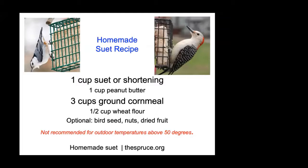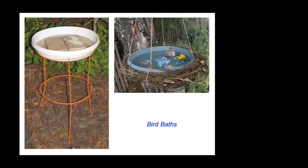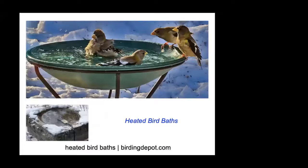You can offer water feeders to birds and bird baths as well. And you don't need to spend a lot of money necessarily. You could even perhaps find things around your house that are ready-made for the purpose, like an upside down garbage can lid would do just fine as far as a bird is concerned. You can buy a fairly inexpensive heating element to keep the water liquid, not frozen, in the winter, so that birds can enjoy it and get a drink and clean themselves as well.